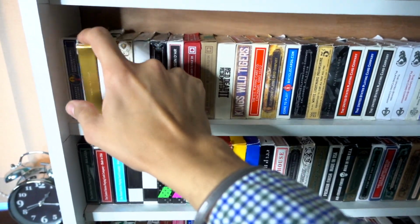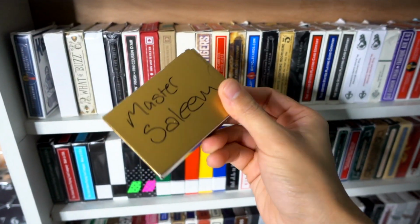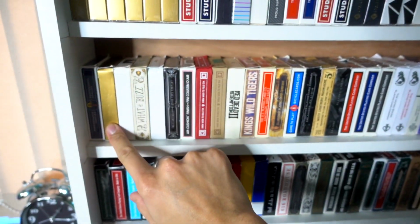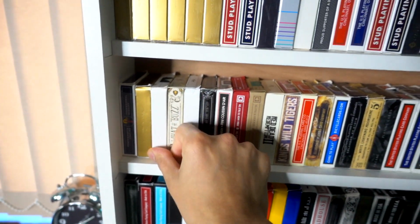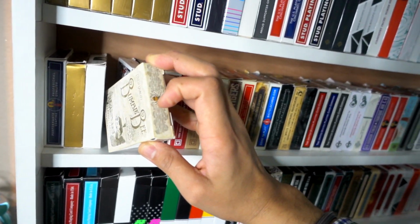This is an opened and thoroughly used and abused King's deck, and it was signed by Master Sleem. Again, another very, very famous Indian celebrity. Madison Green Dealers. Very, very nice alternative to the standard B playing cards. Bumblebee playing cards. These are the Illusionist Bumblebee playing cards.